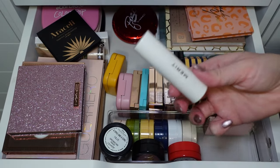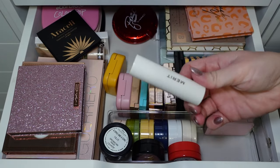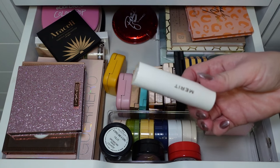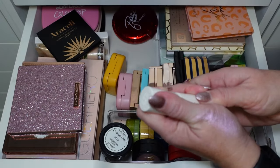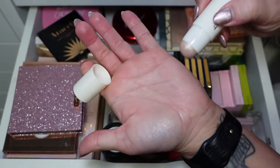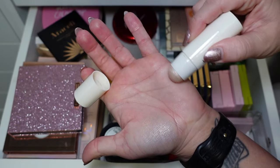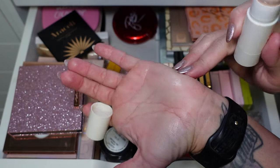And then Merit. Okay, I love Merit. This one is in Cava. I have had it for a while, so I'm kind of concerned that it might be dried out, but we'll see. We will swatch it and find out. But look how beautiful that is. All right. Oh, it is still creamy and juicy. Look at that.